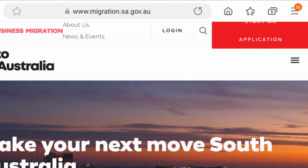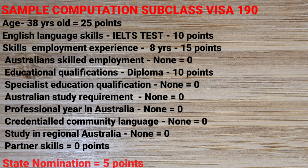Let's say, for example, South Australia will now accept electrical engineering technician. So you can start your application by clicking Start an Application at the top right. All you need to do is fill out this online application form and submit it to South Australia Immigration. And then if you are invited through SkillSelect and you are nominated, you can get 5 points.